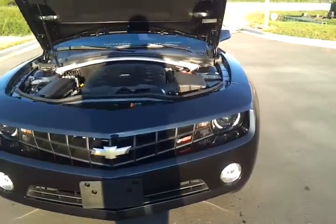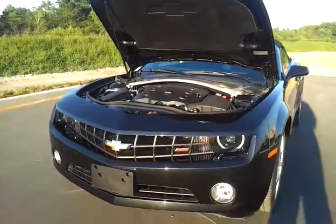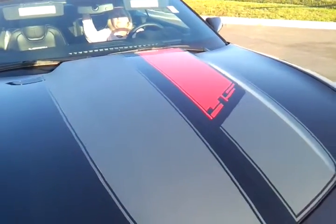I bought it and I'm trading it in on an SUV. So if you're looking to save some money, got it here. It's got the 3.6 V6 full balance with a 3-year 36,000 mile warranty along with a 5-year 100,000 mile warranty.